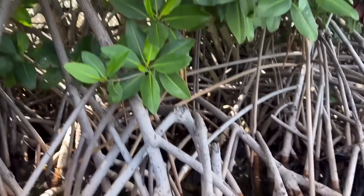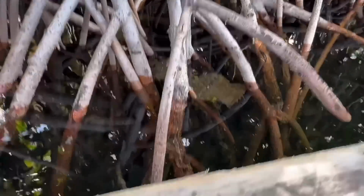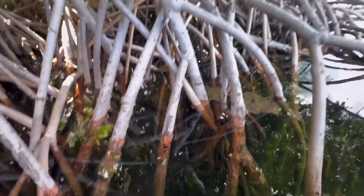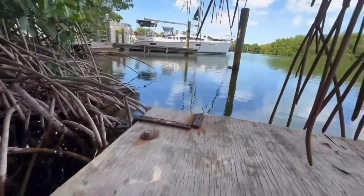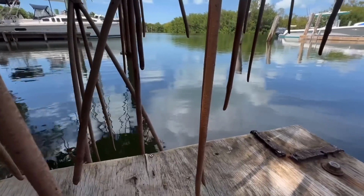These are mangrove trees here, and you can see how they grow right underneath the water like that. It's so cool. And then they have air roots like this that just grow into the water from where they are. And it's really cool to just be lying here with mangrove roots.